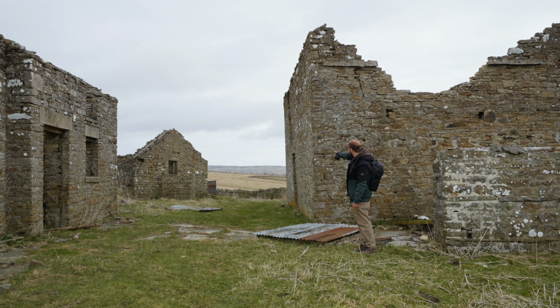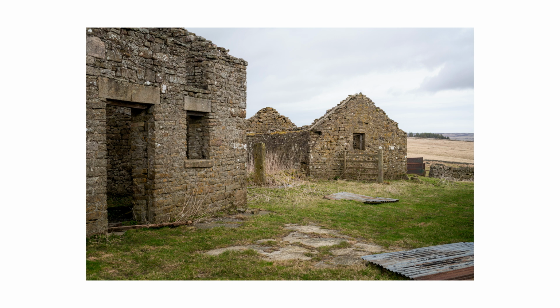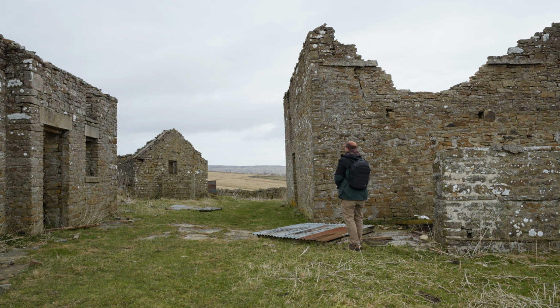Bit of gap on this side which gives us a bit of negative space, but this side's going to be quite tight because I have got this building on the left that I'm trying to cut out. Did take a couple of versions where I had like a doorway and a window and stuff in the side, but I like this a bit more because it kind of simplifies the shot a bit.